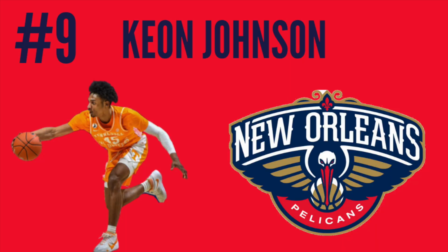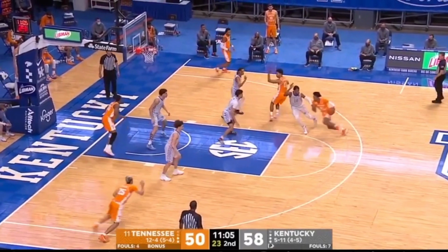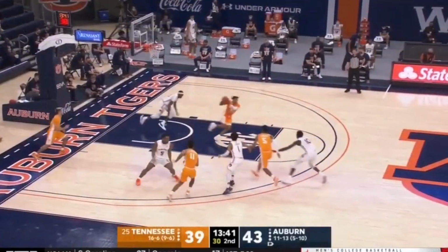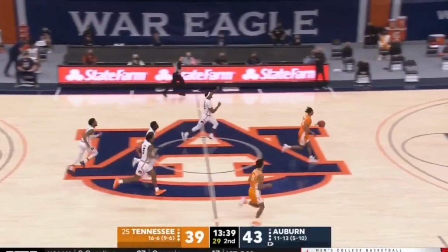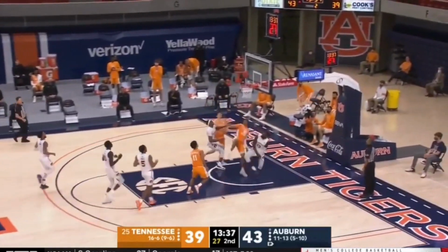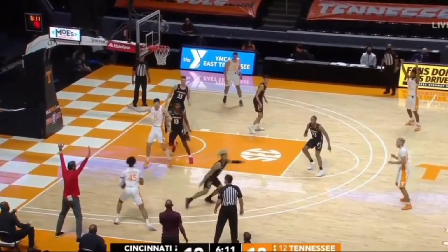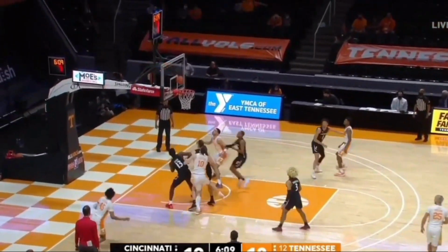With the 9th overall pick, the New Orleans Pelicans select Keon Johnson. The combo guard from Tennessee definitely needs to develop more as a scoring threat, but it is clear that he can absolutely bring it defensively, which is what New Orleans definitely needs more of. Johnson's Marcus Smart-like game should work really well for an already exciting Pelicans bunch.